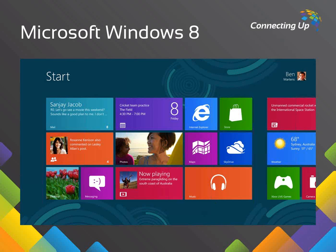reliable. If you're looking to upgrade away from Windows XP, then Windows 8.1, getting on the latest version straight away, is probably a good way to go. Windows 8.1 does address some of the issues around the start menu that people experience in Windows 8. We've been using it here in the office for a little while and we found it to be quite good.